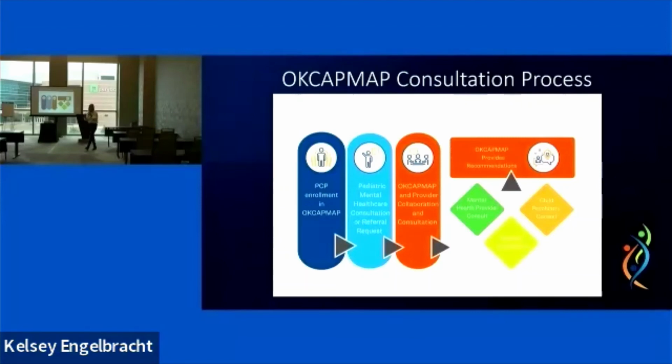We do have an RFP that's gone out, and people are applying for a private contract for Medicaid. If all of that goes through and processes, our understanding is that our Medicaid entity, Oklahoma Healthcare Authority, does want this to be a part of services, and the providers that are applying for that are very on board with that as well.